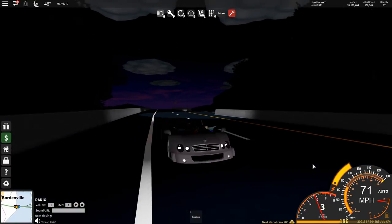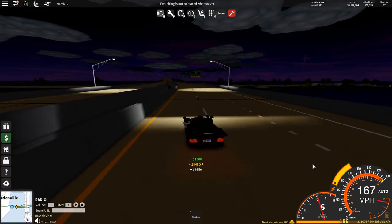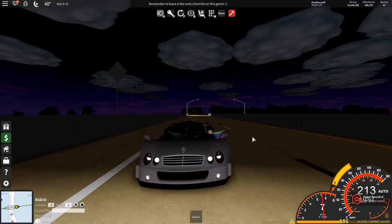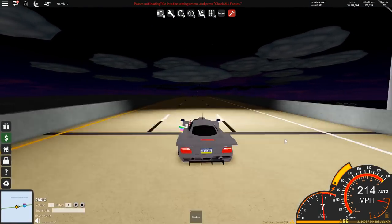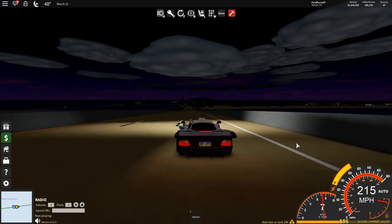So the Mercedes CLK GTR AMG is worth it. Even though it has a little bit of a long name, the car is really great. Everything about this car is worth every penny. So I say definitely go for it.